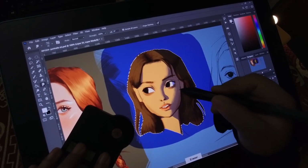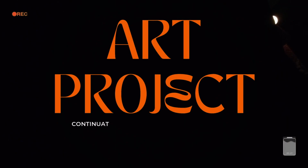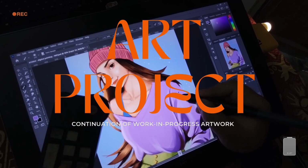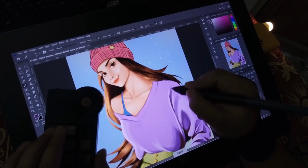This is where I almost got mad and stressed because it suddenly blacked out. This is the second portrait painting session of the portraits and I'm nearly done with it. I had to add some details and then I could move on to the next portrait.